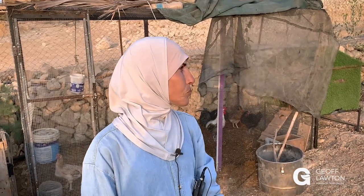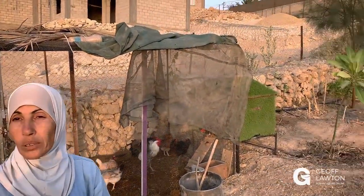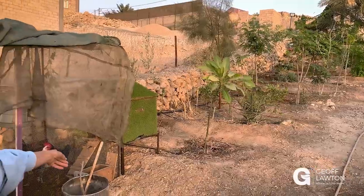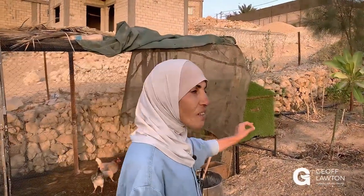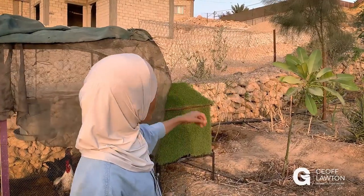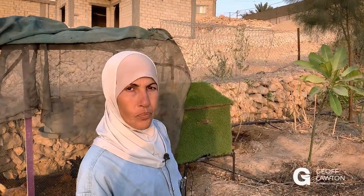And you've done all of this yourself? Yeah, alone. What about the rock walls, the terrace and the gabion? I fill every single stone. I carry it and put it there. And you're a retired school teacher. Yeah, I escaped from schools because I enjoy doing this.